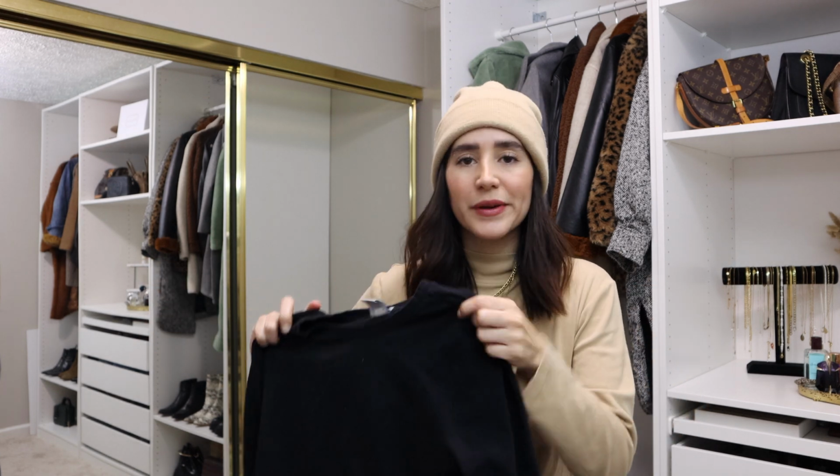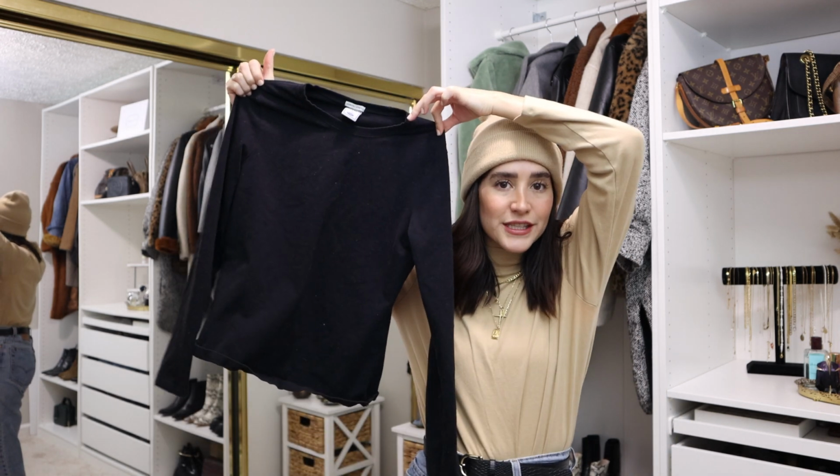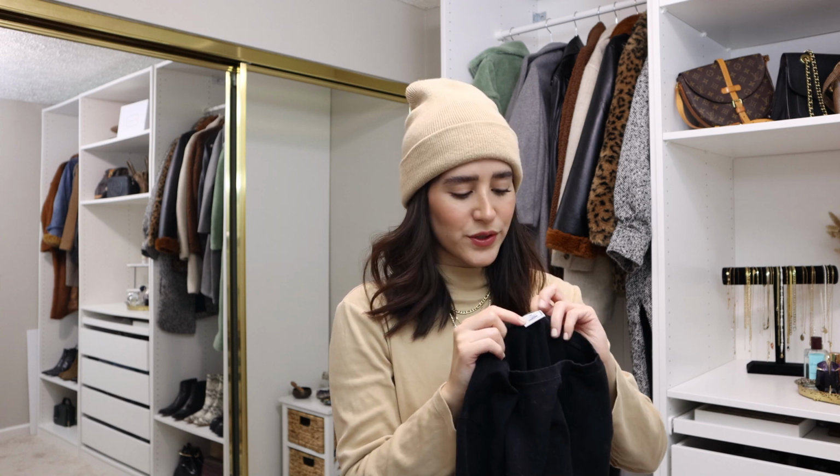I'm just gonna tackle the most boring one at the beginning because this is just a plain good old black long sleeve t-shirt, simply because I need stuff to layer under my sweaters. This is actually from Old Navy. Really like to thrift for like old school Old Navy, like early 2000s. Pretty solid basics, and this one is super soft as well.